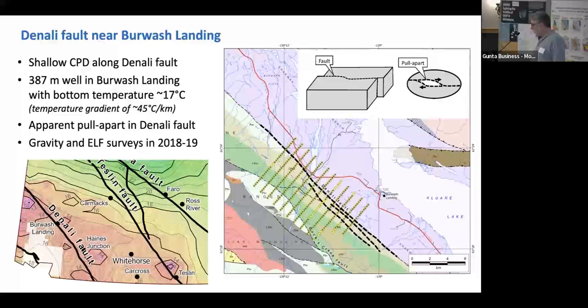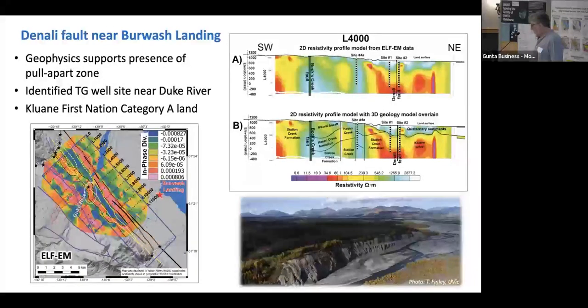So to test that, we did this gravity survey. The ELF survey is one of these electromagnetic surveys, but it's a ground survey. It's very similar to the gravity. It's just an instrument that's left on the ground and measures the passive response. So we got these results. The map on the left is that ELF electromagnetic survey. And lo and behold, just by the Duke River, we see a kink where it's highlighted. It's surrounded by a white ellipse there. There's a kink in that fault, so maybe there is a pull-apart zone there.